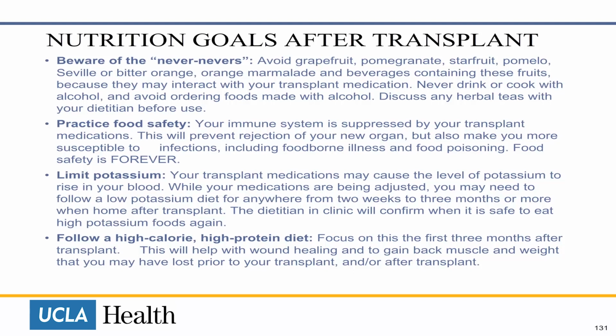Follow a high-calorie, high-protein diet. Focus on this the first 3 months after transplant. This will help with wound healing and to gain back muscle and weight that you may have lost prior to your transplant and/or after your transplant.